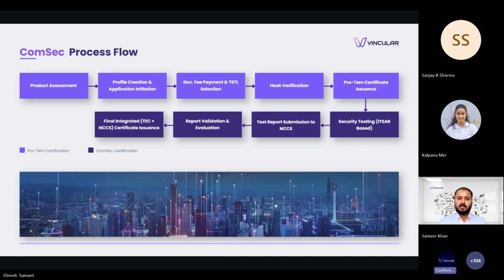Step 5 is the pro-tem certificate issuance. After the hash verification report is validated, NCCS issues the pro-tem certificate, which is combined with the MTCT certificate and valid for 2 years. Step 6, the main security testing. The TSTL conducts security testing of the product in accordance with the applicable ITSAR. The ITSAR includes all relevant test clauses related to areas such as authentication, authorization, cryptography, fuzzing, and other security requirements that must be evaluated on the product.